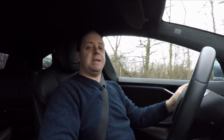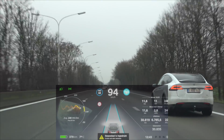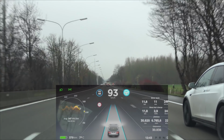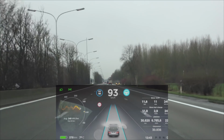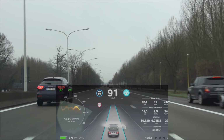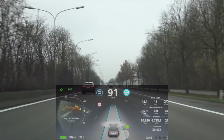So let's get testing. The first test that we're going to do is I'm going to pull alongside at the same speed, and then I'm going to try to do the lane change when I'm at the same speed. So slowing down to 90. There we go, a little bit further maybe. Right now we are straight to the side, and then we try the lane change.